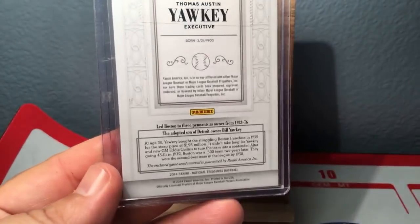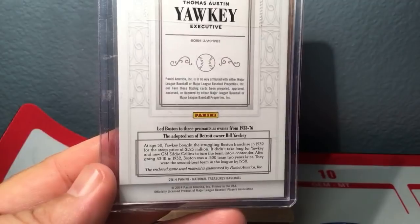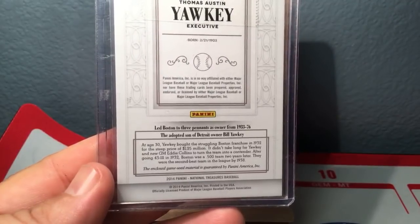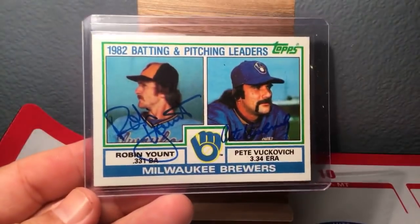So what is this from, though? Let's see. This says the enclosed game-used material is guaranteed by Panini America. Well, he didn't play in the game. He was an owner. So game used from what? I don't know. It's a neat card here.